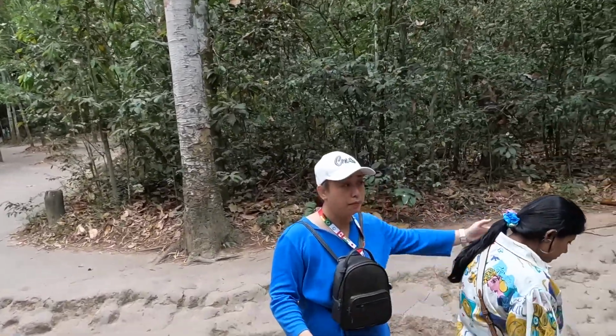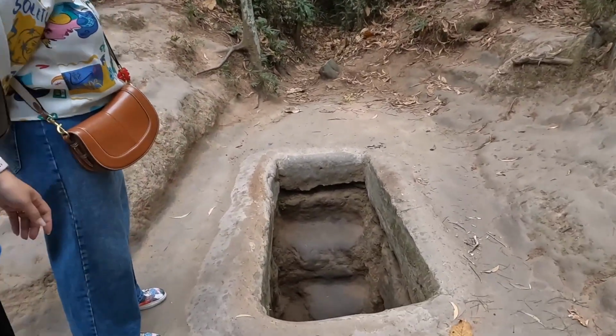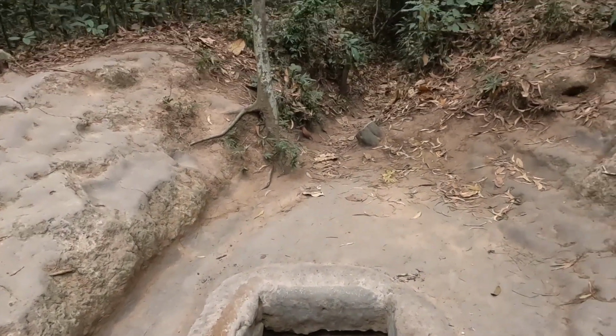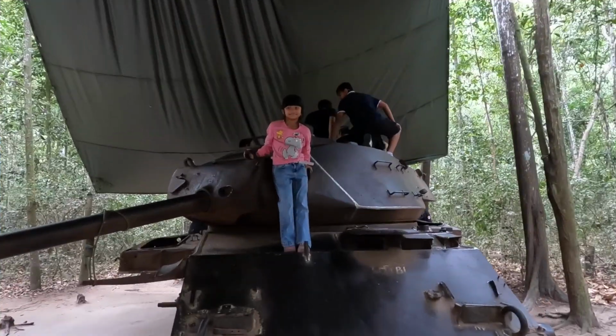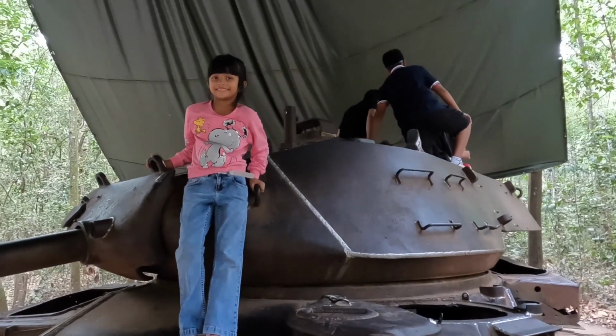This way we can go to fight, and on the way back we can come down to escape. So there is a tunnel underground here. Yes, everything is interconnected around us. Now we have a young soldier standing on a captured American tank.